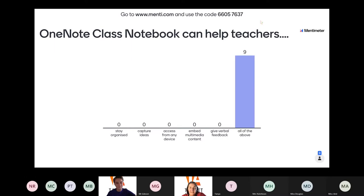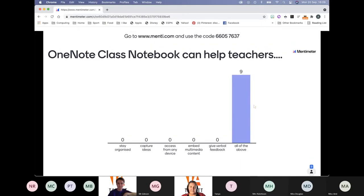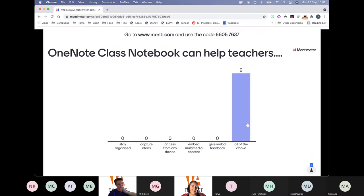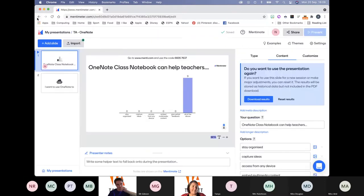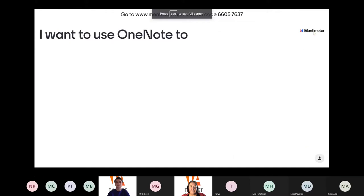Brilliant. Should we go to the second? It will not let me move on to the next slide. Oh, I'm doing well today. Let me just come out here. Press escape, it'll come out of the present mode. Yeah, I've pressed escape already. Oh, here we go. Okay, let's have this one. It's the same code, but I'm just going to present it now, hopefully.